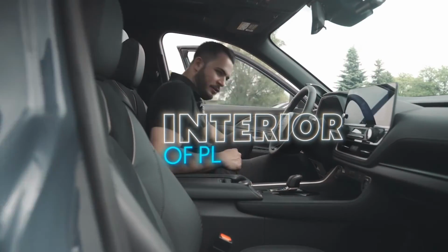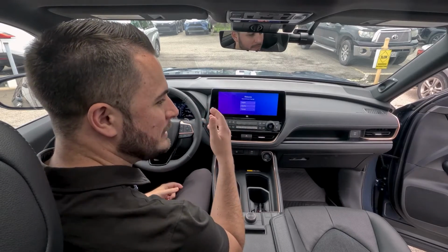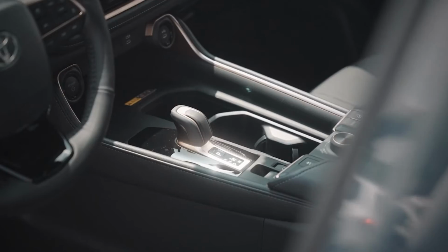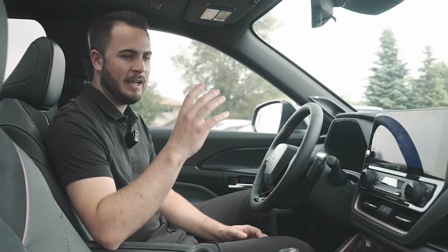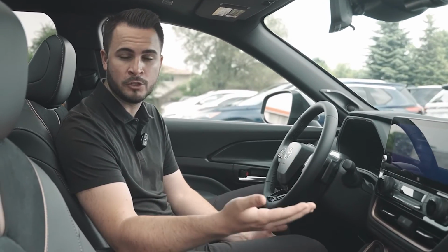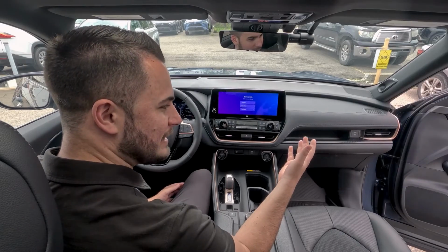Looking onto the interior of the Platinum Max, a couple things to note. It's interesting, I've actually only sat in one of these before. The one thing to note is that there's gold trim everywhere. It's in the seats, it's in the stitching, it's around your center console here, your shift knob, your screens, your steering wheel. Kind of interesting, and the only outlier versus any other Grand Highlander, you would never get this gold trim on any other models other than this one. So I think it's kind of interesting what they decided to do.